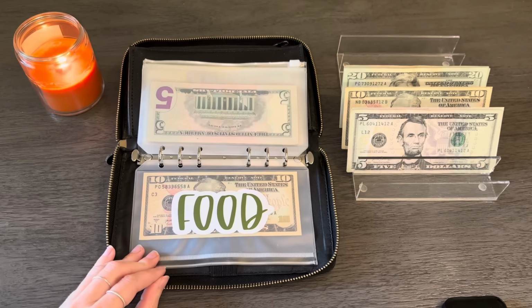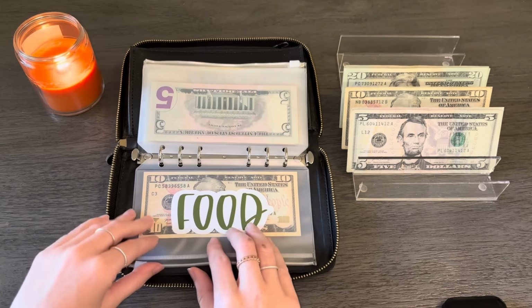And then, oh, there's a cat in my backyard. It's black and white, it's really cute.